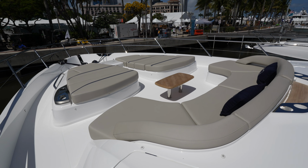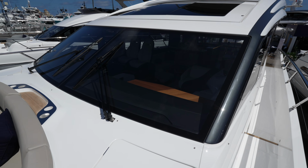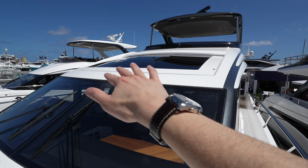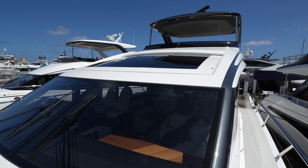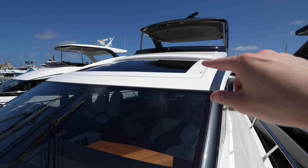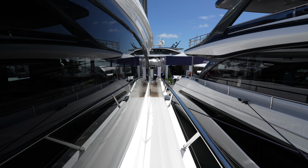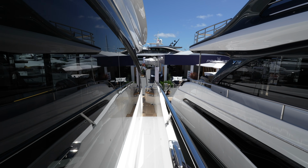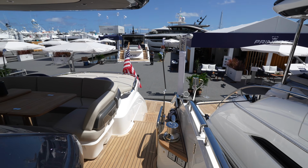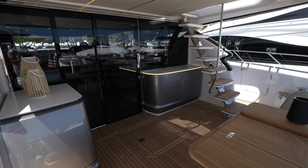And since we haven't gone inside yet, I will point it out now. Because this is the S-Class, you have the flybridge, but you also have this huge panel in the ceiling, and this will slide back. So you can really open up the space. When you open this up, and then you can also open up your door, flip up the window that leads to the main salon. You can really have an open air boat. And I think that's one reason why this line is so popular.